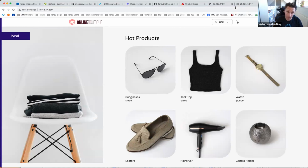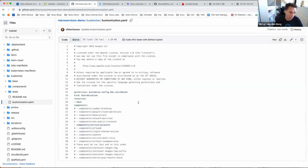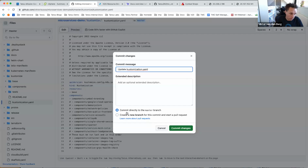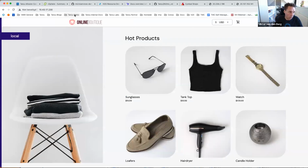I can even update the configuration of this application. I go to the customize file, and I want to, for example, update the branding. So let's go here, remove this hash, commit. I'm going to commit it directly on the master branch. And now it will take about, I think, a minute for my application to be updated and show the new branding.